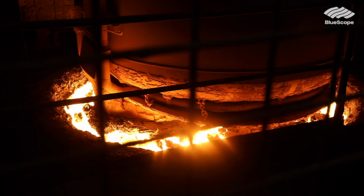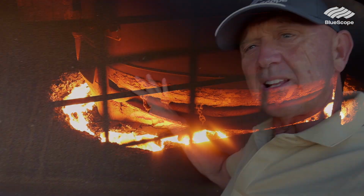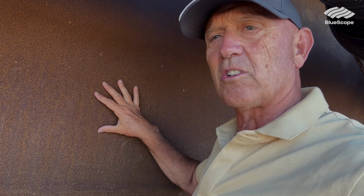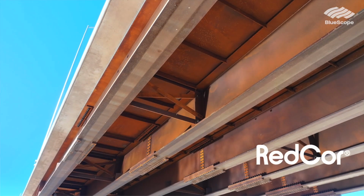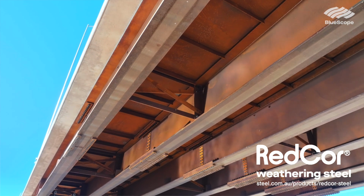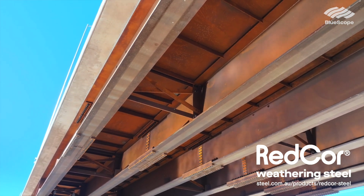The chemistry of this steel has been set at Port Kembla, and it's been set in a way that forms an oxide layer, a protective oxide layer. This leads to the name weathering steel and gives the material this brilliant sort of look, a patina.